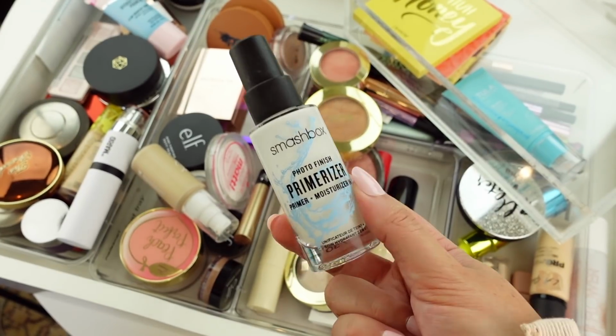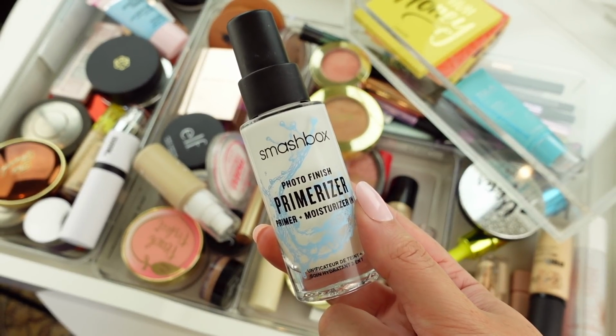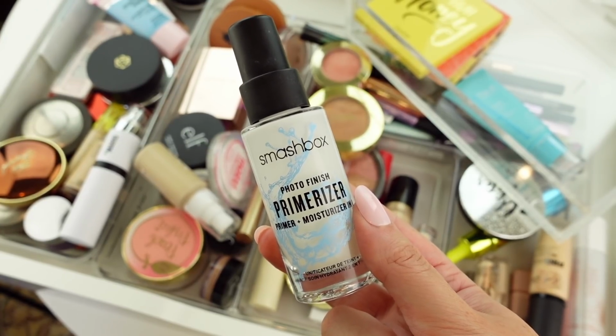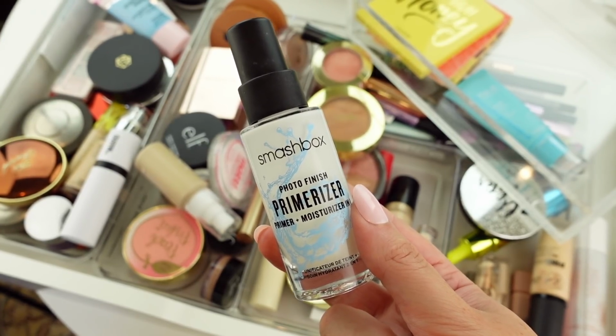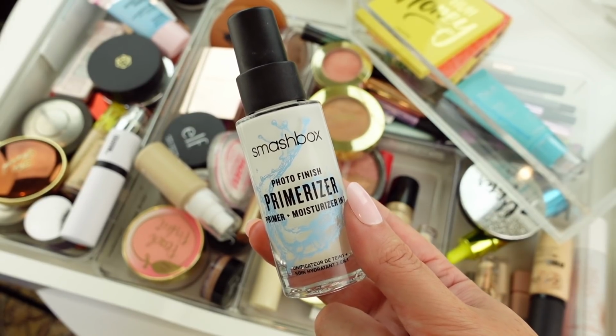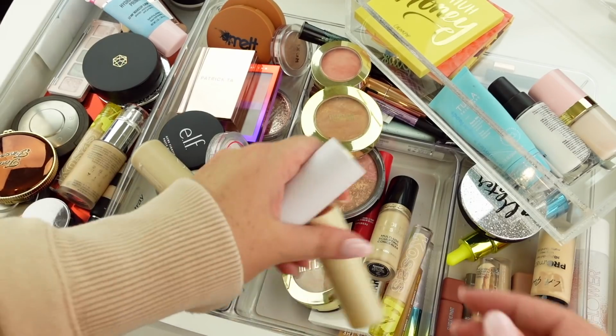I love the Smashbox Photo Finish Primerizer, but I think I'm going to take this one out for now and then just kind of hang on to it for late fall, early winter. I've been using it a lot even during the summertime, but I think I'm going to focus on the Hard Candy one for now. I have a few cream bronzers in here.